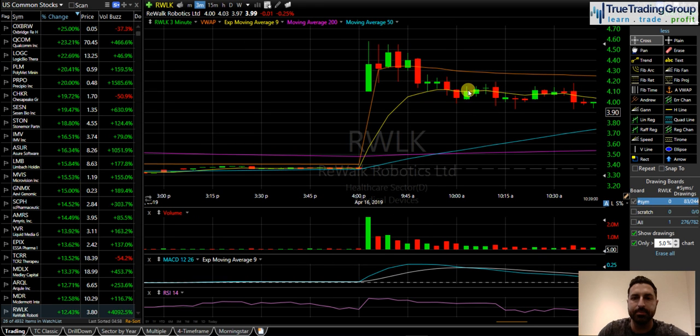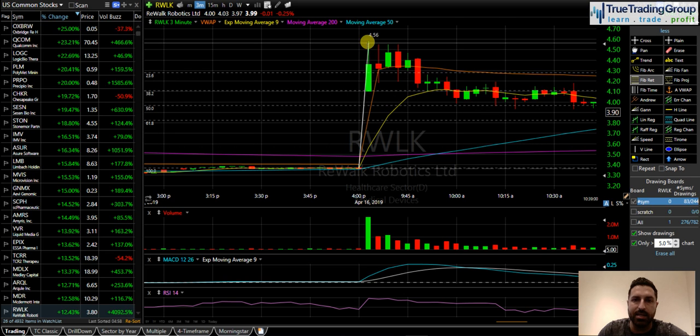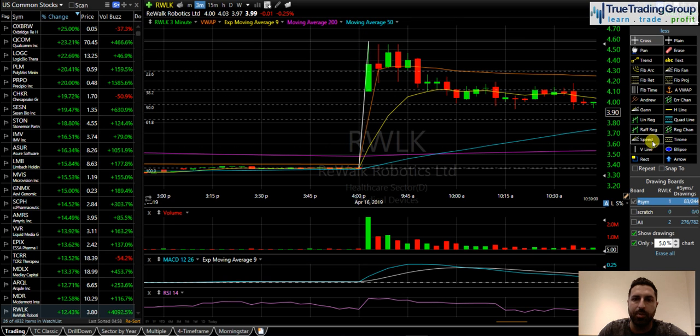RWLK. Okay, this was another one that was on the watch list. Recent reverse split. We had the gap up. We pulled it back in. Okay, similar concept in the fact that we're looking for a potential double bottom gap up pattern. You see the low of the day lines up with the 38.2 Fibonacci level, and then we came in and we tested that low of the day, and the trade line came into play as well.